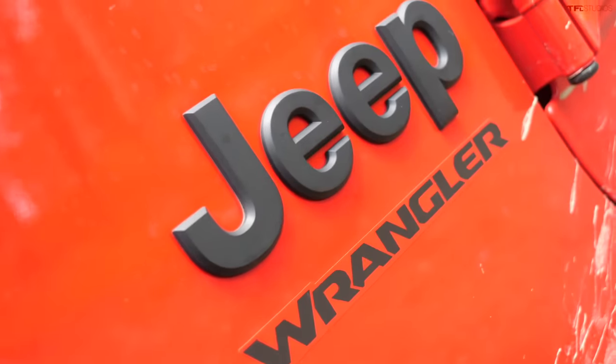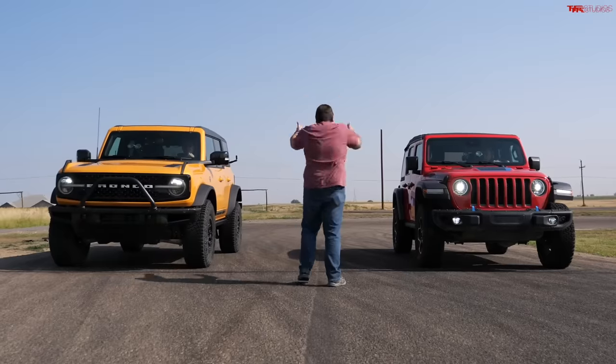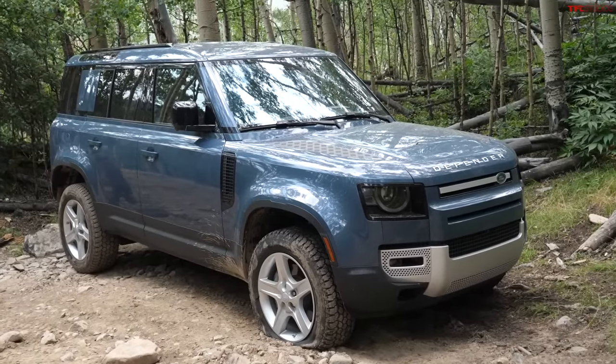The reason I brought my personal Willys Wrangler and not the 4xe Rubicon or the Bronco to rescue the Defender is because those two are out drag racing the same morning we filmed this. Of course, I would like to have gotten the Defender in that drag race, but well, it's stuck on the trail.